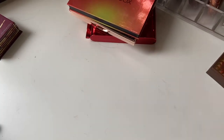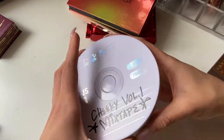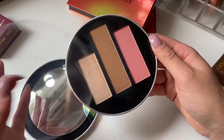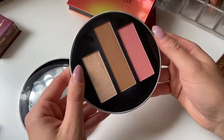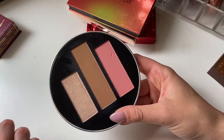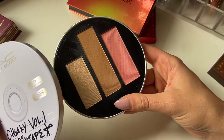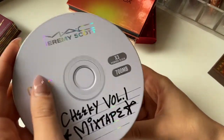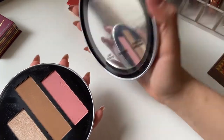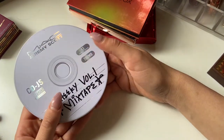One I think I'm ready to pass on is this. It is the Mac and Jeremy Scott Cheeky Volume 1 Mixtape, and this is a face palette. It has a highlight, blush, and bronzer, and it has like the shades in there. And I got this when it came out. And at the time I was very big into collecting Mac products, but I've slowly started kind of branching out and getting rid of my collection. And as much as I like the idea of this, like the CD, these shades are like so basic. And I feel like it's nothing special in my collection, and I can't even remember the last time I used this. So I'm going to pass this one along as well.